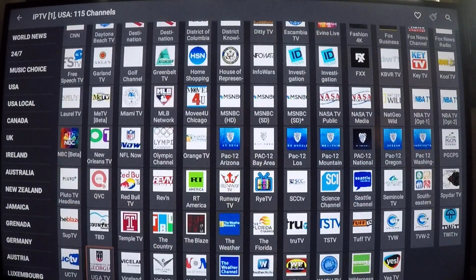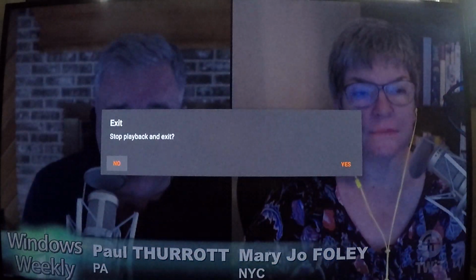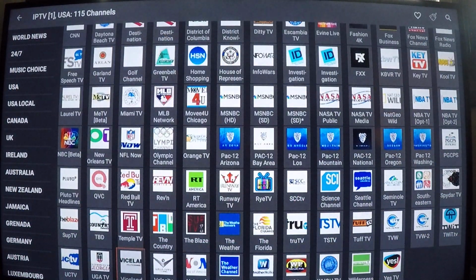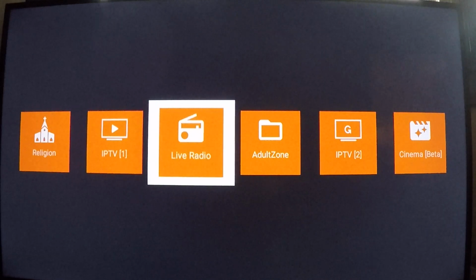There's 115 channels, it says. There's Viceland. That's my favorite channel anyway. And there you go. Mobile and web and online stuff and cloud. So try some of these other apps on your box, because to me, this one's better than Terrarium. It's funny that people get stuck on this thing.